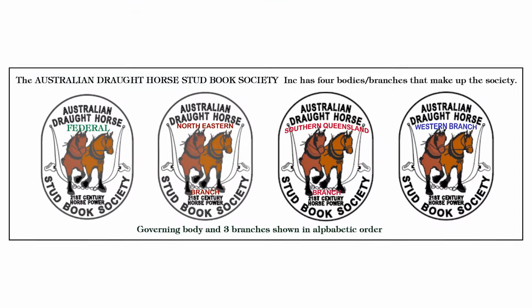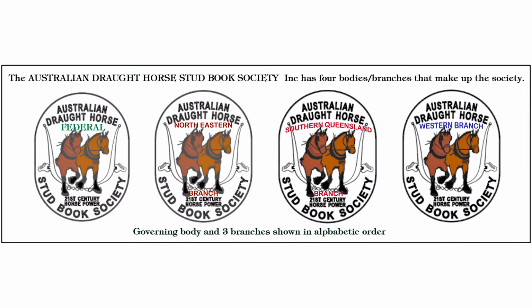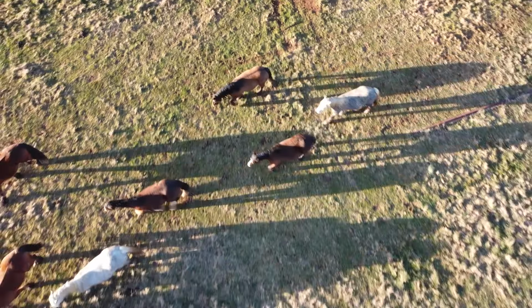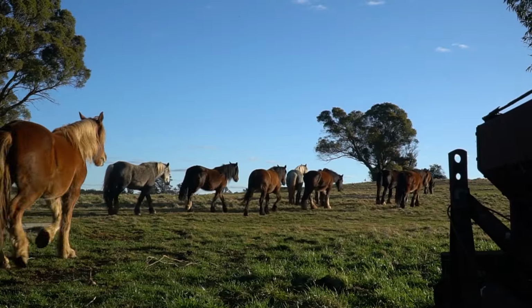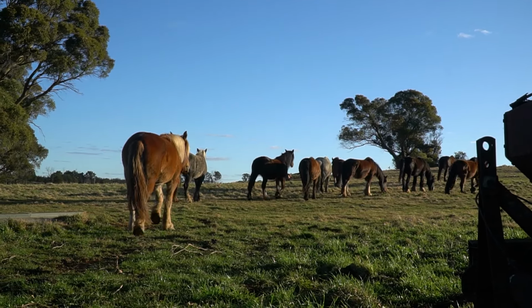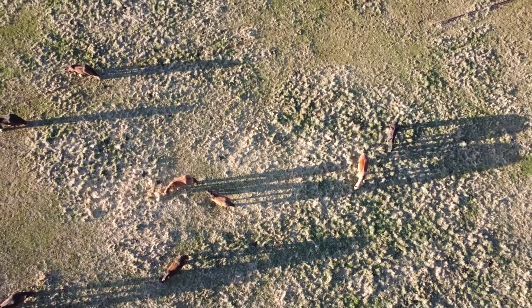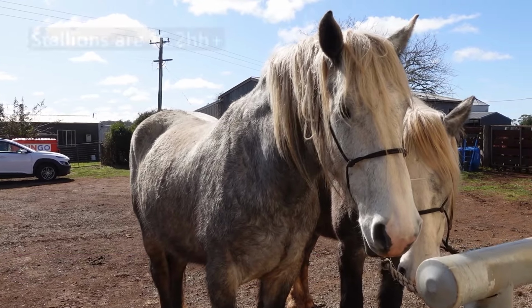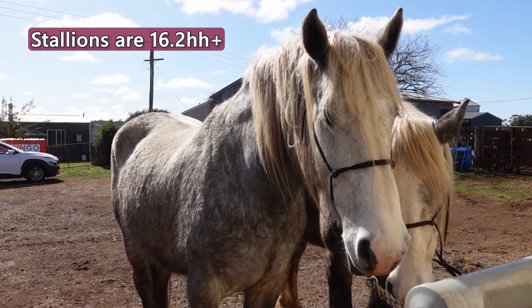The Australian Draught Horse Stud Book Society was formed in 1978. Breed characteristics include minimal feathering on the legs, good hard feet, less white around their nose and eyes to help prevent cancers from developing, and a quiet, friendly temperament. Mares and geldings stand at 15.2 and above. Stallions have to be at least 16.2.